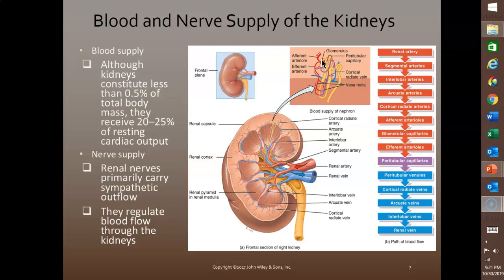Now, filtration happens right here across the walls of these glomerular capillaries. The filtrate stays in the ball structure. The cleaned up blood goes out the efferent, E for exit, arteriole. Now, that efferent arteriole is going to give rise to these peritubular capillaries, where we're going to resorb what we're getting out of the nephron that we want to keep in the body.